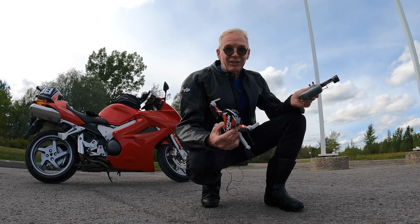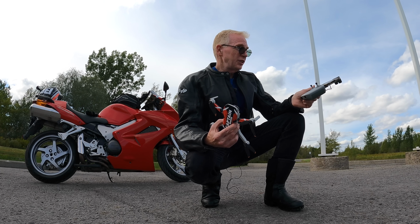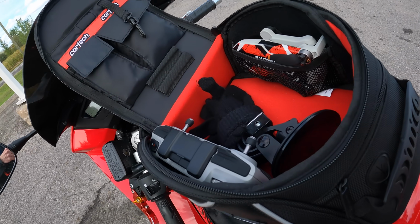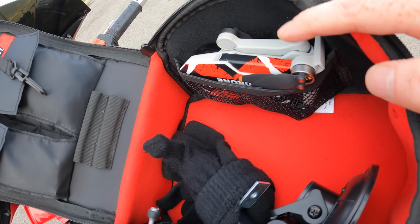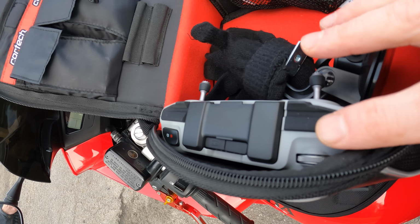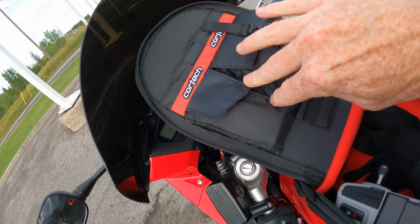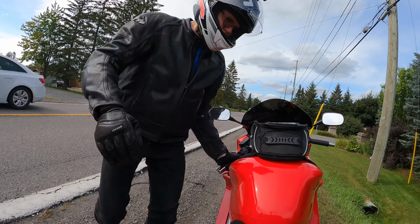Well, I'm glad I checked that out. I often wondered how big the Amazon warehouse was, and now I know. It's pretty darn big. Here, I'll just show you how I have everything stuffed in my tank bag. So I put the little Mini 2 over here, and the controller goes there, and a spare battery I have up in here. But I really don't need a spare battery because you get so much flight time with the Mini 2.